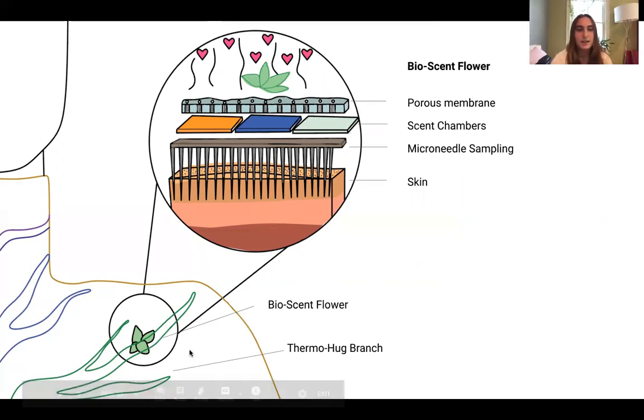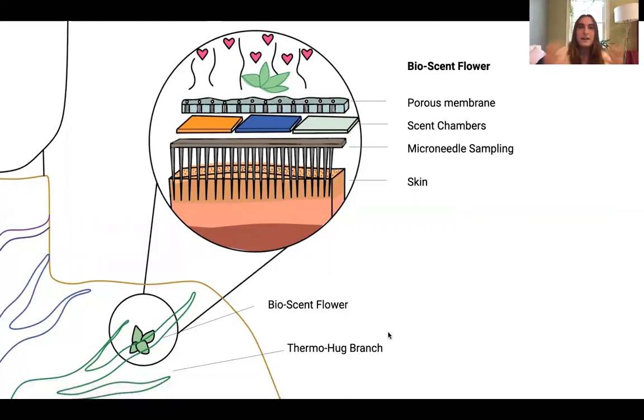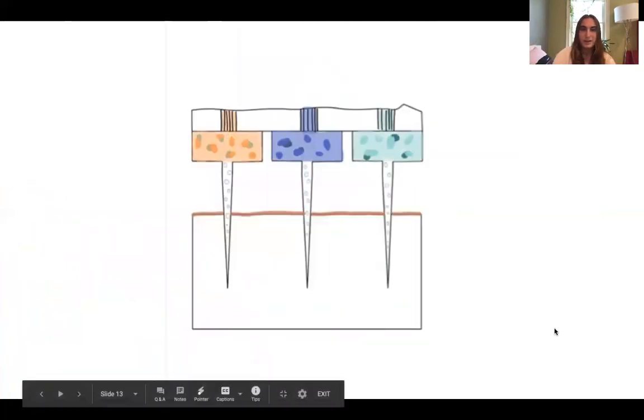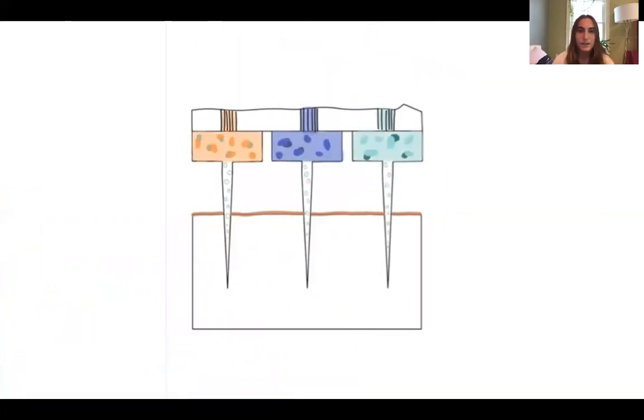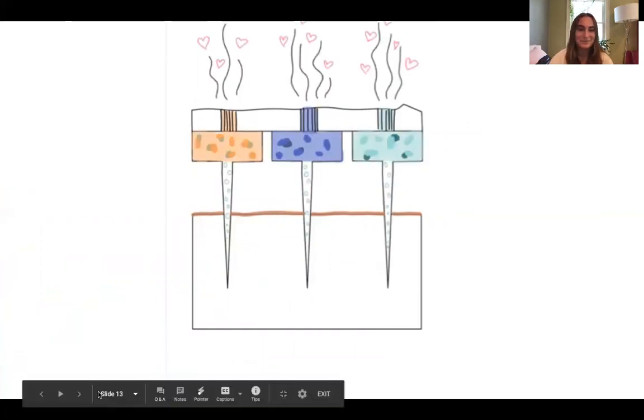And here you can see this branch highlighted, the bioscent flower and the petals, and this scent, the aroma, is wafting out of it. And here's a little gif of this imagined actuation of sampling the hormone levels in the body, then interacting with these genes, producing these molecules, and then releasing them in this sense of comfort.